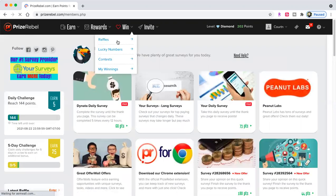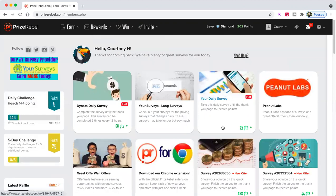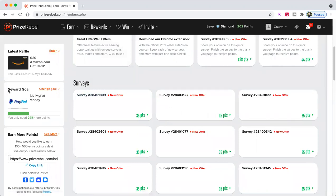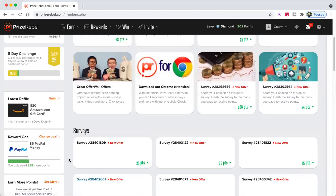You can also do raffles, lucky numbers, be a contestant. You can invite friends and family, referral stats. I'll show you that in a second. You want to go here and download your Chrome extension. Okay. You can also set your reward goal. It'll tell you how close you are by this green bar. So I have 298 points away from my $5 gift card code. My $5 PayPal cash, I should say.